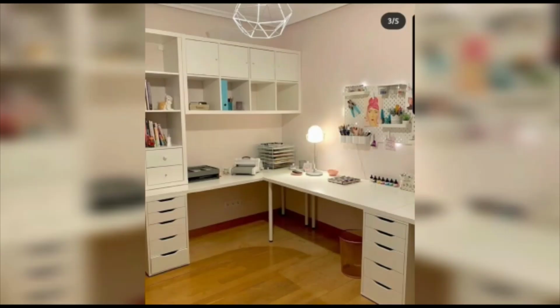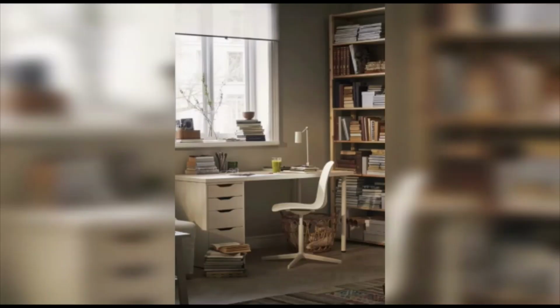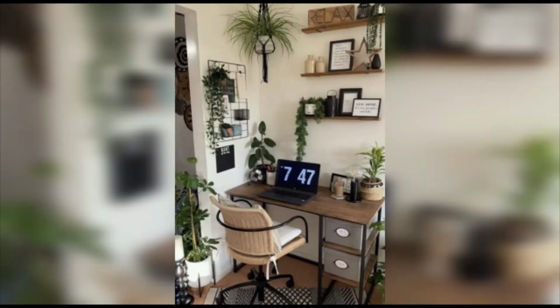You can also use a desk lamp or a floor lamp with a warm, soft glow to create a cozy atmosphere. Another option is to use fairy lights or string lights to add a touch of whimsy and ambience to your study.